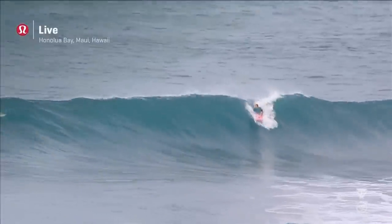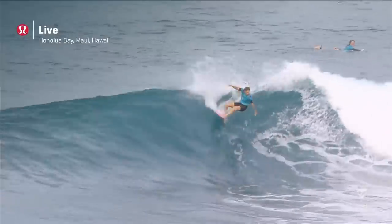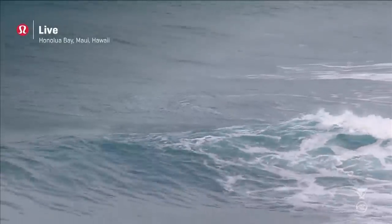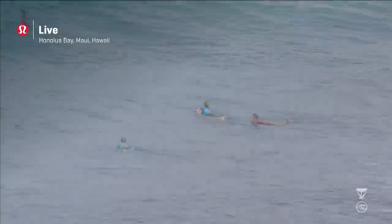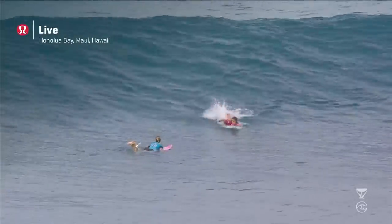Getting started right now. Stephanie Gilmore has had enough with the grommet on tour. Caroline Marks, in a must situation to keep tabs on Carissa Moore in her true first world title campaign. Caroline, second season on the top 17, looking to get started right now.